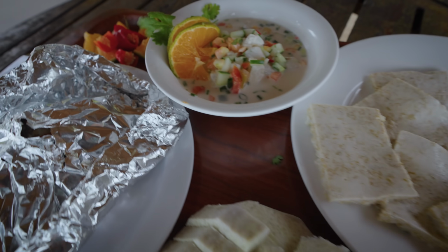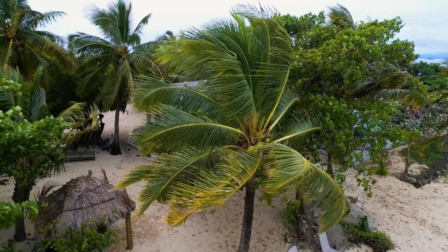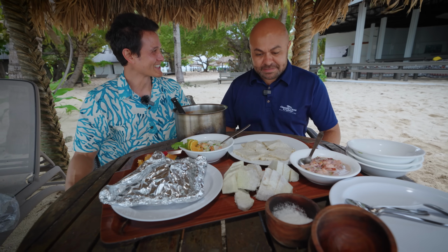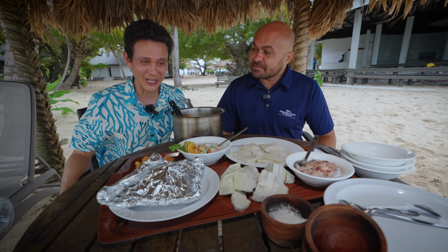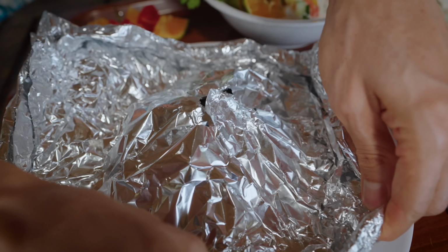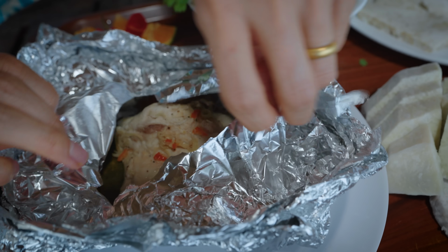Andy, here we are for our first meal on Captain Cook Cruises, and what a setting. Weather is not cooperating too well, but it makes for a cool breeze, that's for sure. Thanks to Chef Jackson here, we've got a full Fijian meal spread. I'm going to open up the packet here. This is the grilled fish with some lemongrass, with some chilies, with some lime juice.